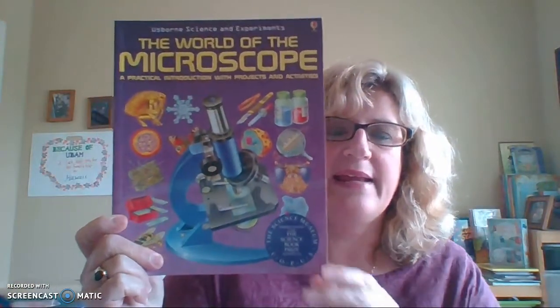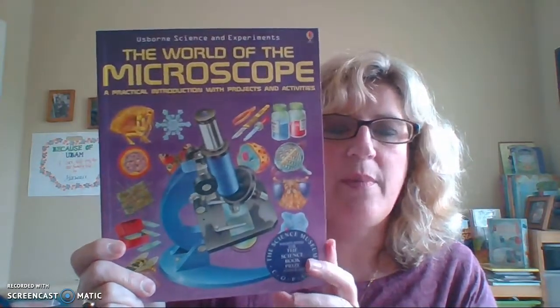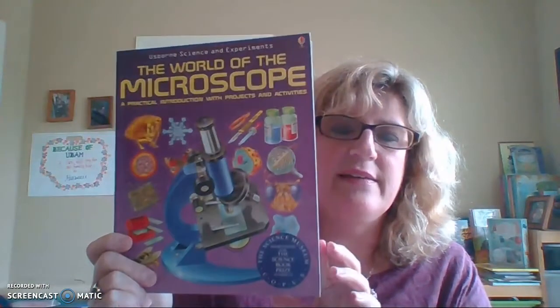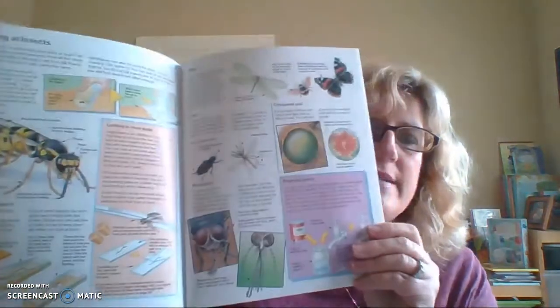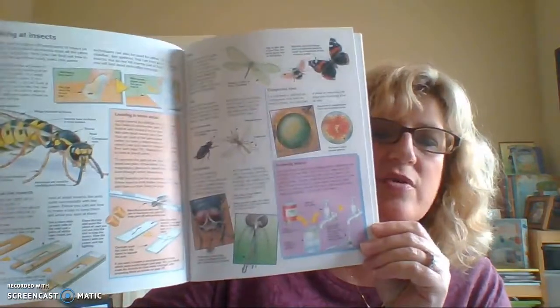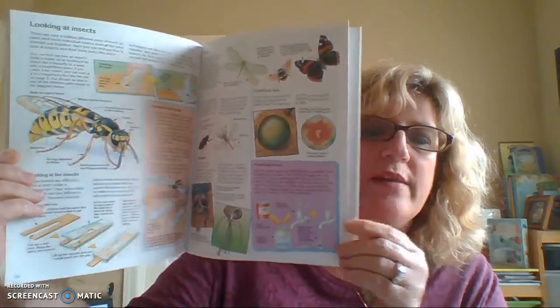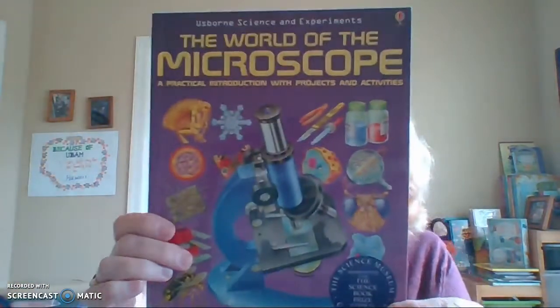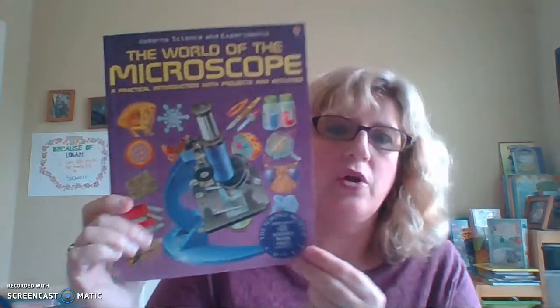This is also a great hands-on book to have in the home, The World of the Microscope, a practical introduction with projects and activities. This is great to see what maybe they might be seeing underneath the microscope, as well as some activities and projects that they can do with the microscope. This is also good for your older learners, ages 10 and up. This is a great resource to have.